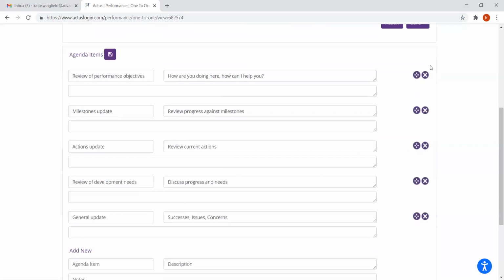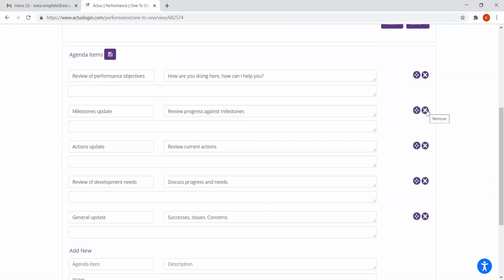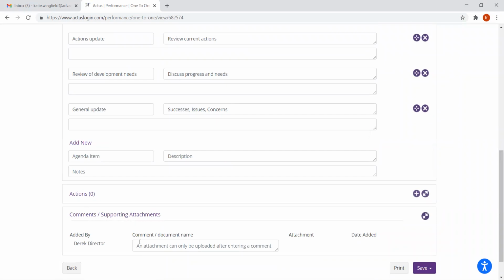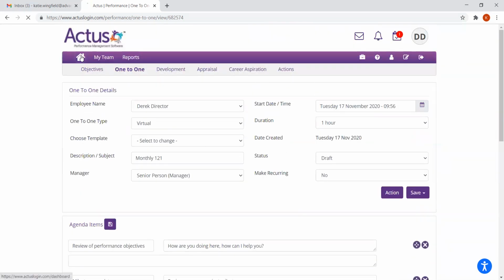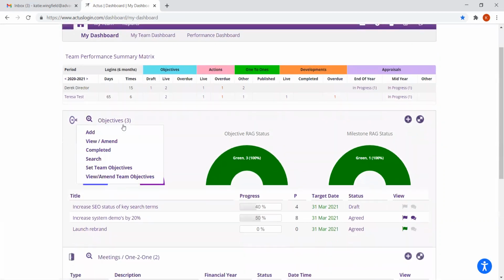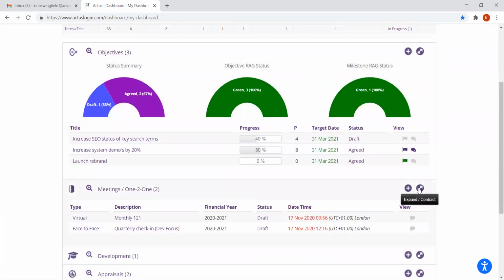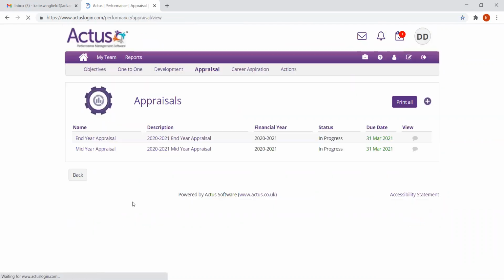In terms of your agenda items, you have the ability to move them in order of importance or delete them. As you can see here, as with other sections of the system, you can upload any attachments to support those one-to-one information. Everything then is date and time stamped, and you'll always see it. And if I look at the objectives here, I can see on a RAG status the progress of my particular objectives or my one-to-ones. Finally, we come to the appraisals.